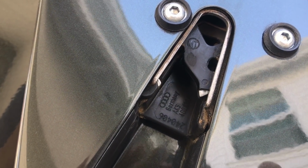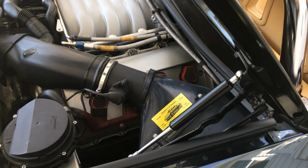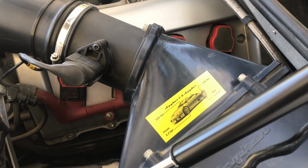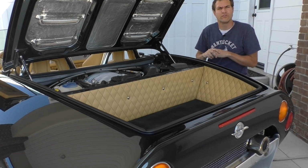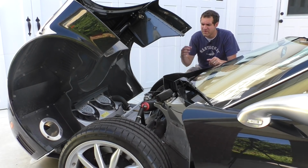Interestingly, there's a little bit of Spyker in this engine too. There's a little yellow label with a picture of a Spyker on it placed under the hood. It shows you exactly how much you're supposed to tighten the wheels using the center lock wheel tightening tool. And that tool to tighten or remove the wheels can be found up here.